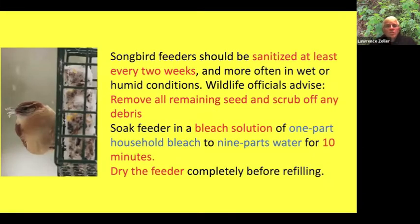So here's what you should do. Songbird feeders should be sanitized at least every 2 weeks and more often in wet or humid conditions. That sounds like North Carolina. Wildlife officials advise you to remove all remaining seed and scrub off any debris. Soak the feeder in a bleach solution of 1 part bleach to 9 parts water for 10 minutes, then dry the feeder completely before refilling. If you're in a big hurry, you can use a hairdryer.